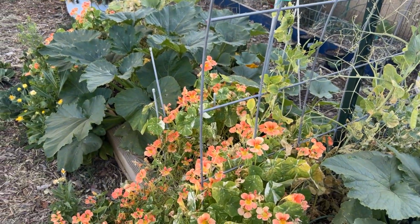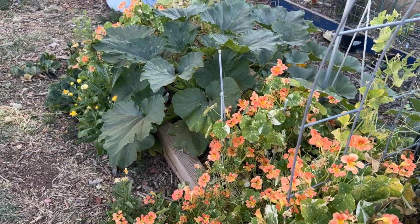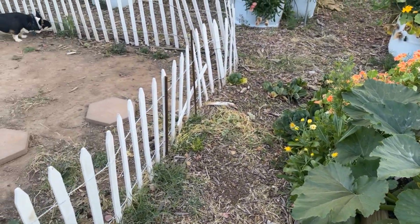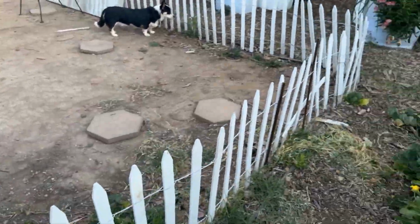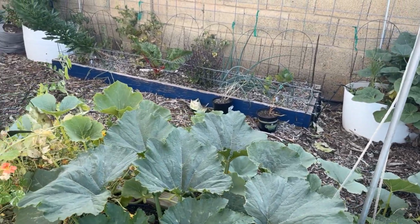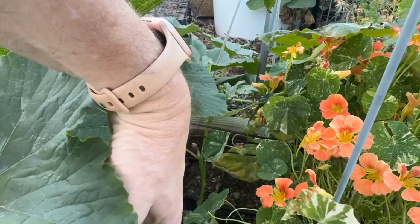Having the nasturtiums here, I think, has been helpful because it brings in the bees. The nasturtiums are looking a little rough. It is getting a little warm. And I actually have several times come in and just, this is all nasturtium, I've just kind of pulled some out. I got too much going on in this bed. I need to actually trim back a couple of things.